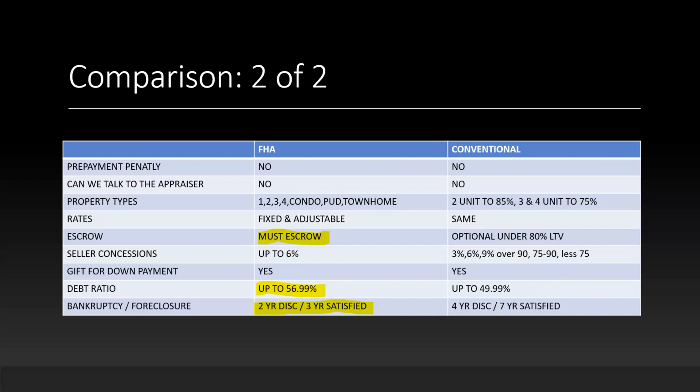Escrowing, over here on the FHA side, you do not have the option to escrow or not escrow. They will put a gun to your head and say you are escrowing. Whereas on a conventional loan, if you're putting 20% down and you want to pay your own taxes and insurance, they'll allow it. But only if you're putting 20% down. The reason for that is it has been statistically proven that people that do not escrow are 3 times more likely to go into foreclosure.